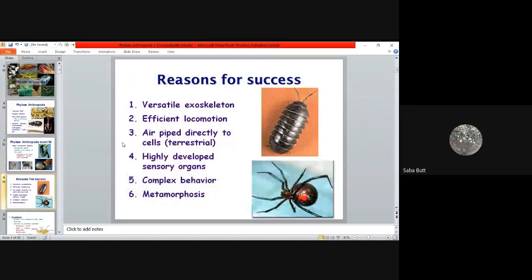Now, what are the reasons for their success? Why are they so successful? There are six reasons. There may be more, but these six are very important. We'll talk about them. First, they have a versatile exoskeleton. Here you can see this shiny external layer is their exoskeleton. Efficient locomotion is the second important characteristic. Of course, when they have to explore all the habitats, they should have very good locomotion, that is movement. They have excellent locomotion. Then air is piped directly to their cells. Their respiratory system is called the tracheal system.